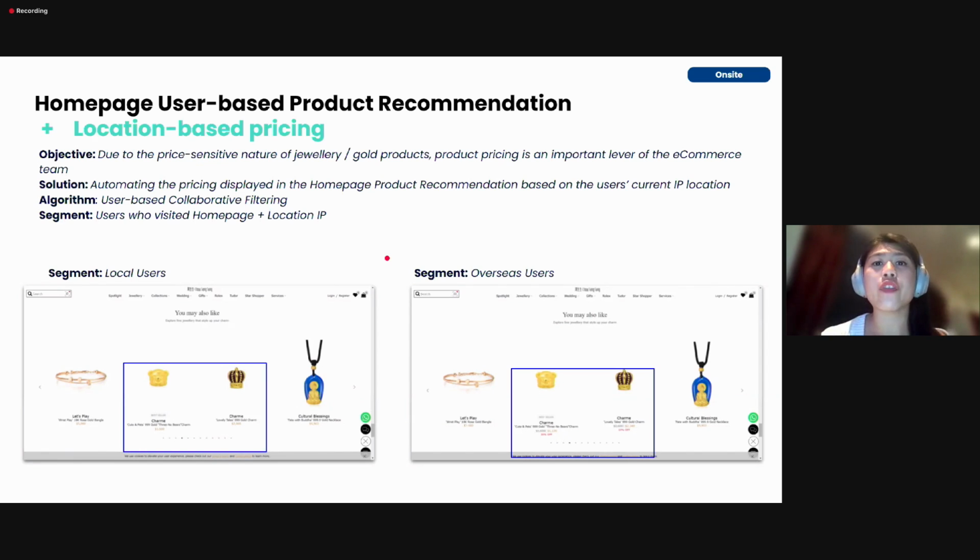It is a lot of effort for the web team to always upload different product pricing onto the website, depending on whether the user is out of Hong Kong or within Hong Kong. So in order to automate this process, we are creating a widget for product discovery, for product recommendations, and it automatically updates the pricing based on which IP the user is detected.